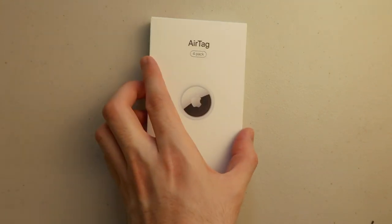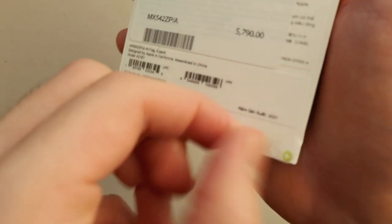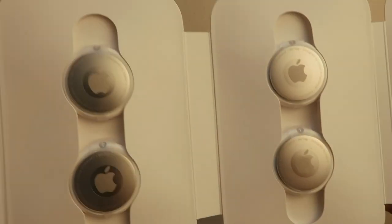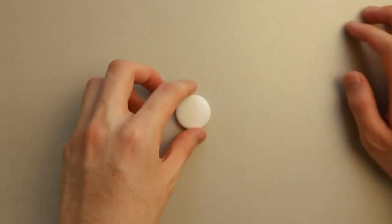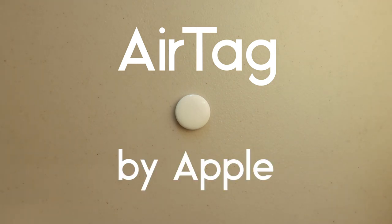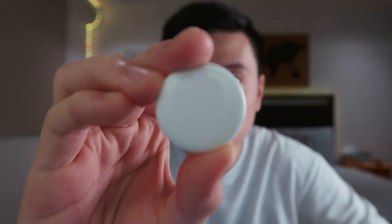And today I'm going to be talking about and demoing Apple's newest product, this. Can you see it? It's so small and it's so shiny. Cool. This is not an ordinary Apple product. This is the AirTag. And I got four of them thanks to PowerMac Center.